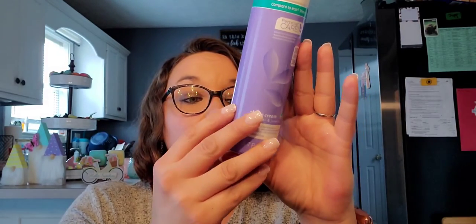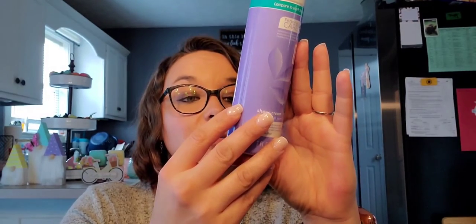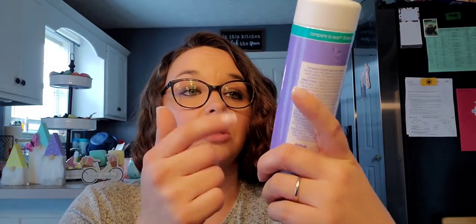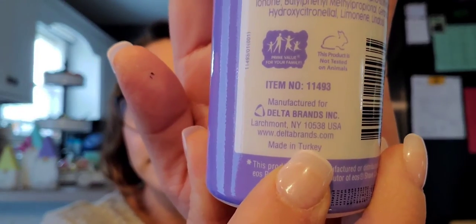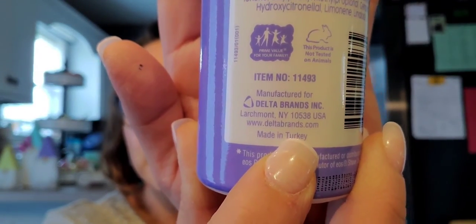So, y'all, this don't say nothing about being a Greenbrier product. I always just assumed this was a Greenbrier line. But it doesn't say it. So, I don't know. But it is amazing. I highly, highly suggest this.